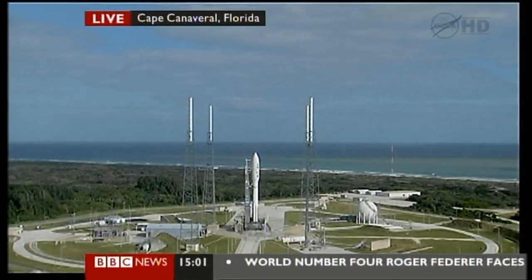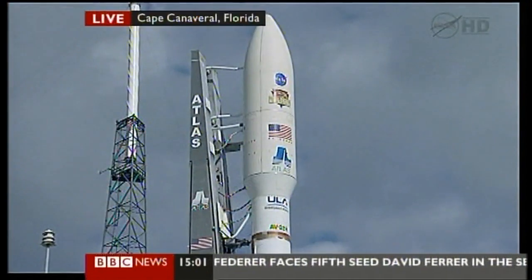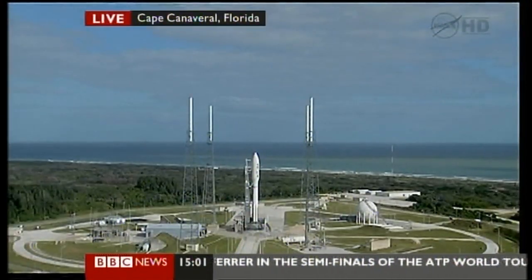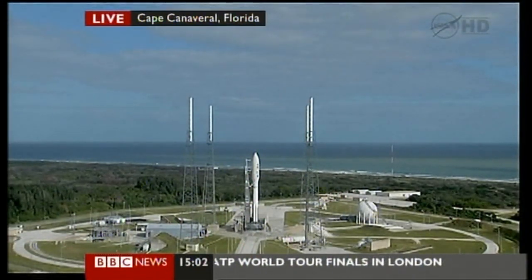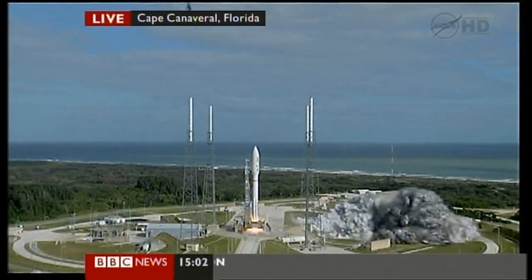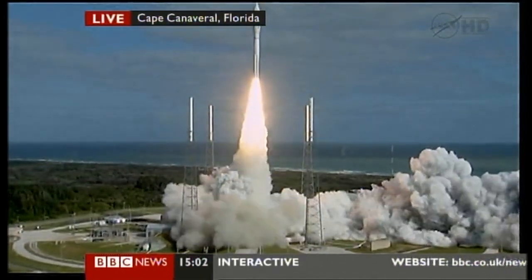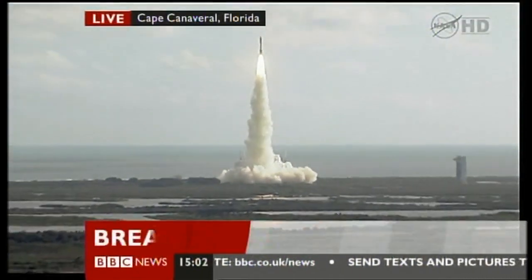T-minus 15 seconds. T-minus 10, 9, 8, 7, 6, 5, 4, 3, 2, 1. Main engine start, 0, and liftoff of the Atlas V with Curiosity, seeking clues to the planetary puzzle about life on Mars.